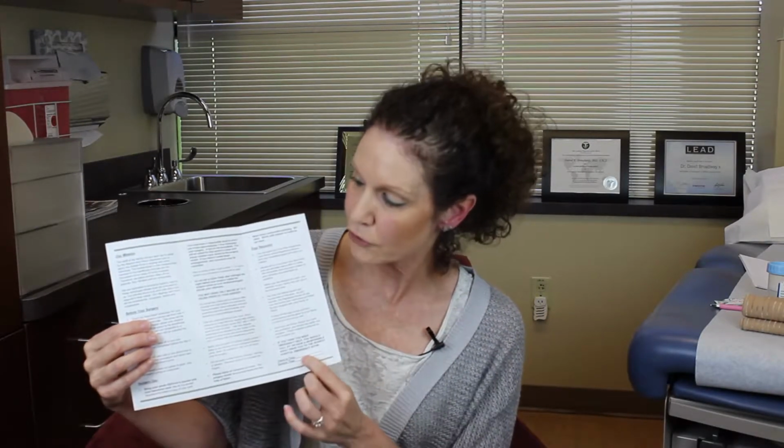And I do understand some people have caregivers that wait for them. It's also required that you have somebody with you the first 24 hours after surgery. Your time of surgery and your check-in time will also be located in this brochure. So it's in 2 places. It's in the front of your pre-op packet, and then it's in this brochure.